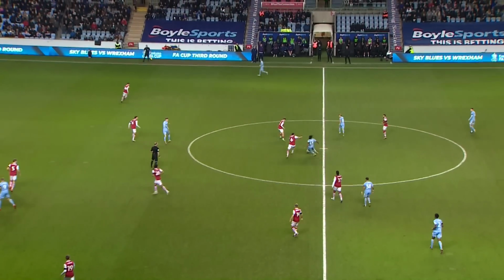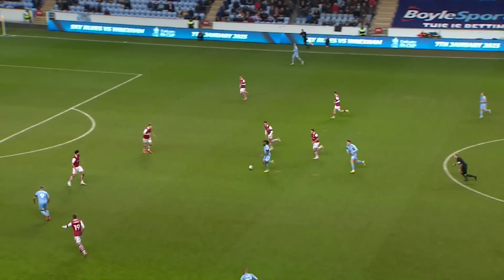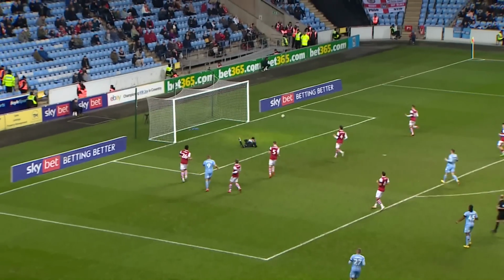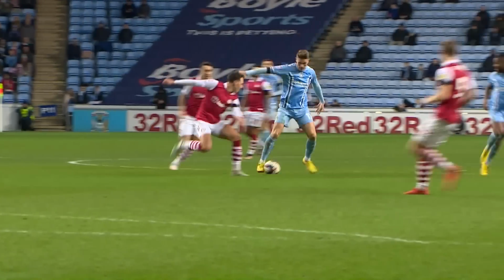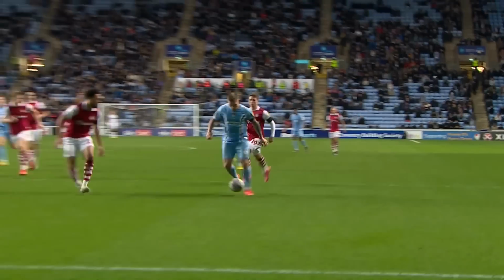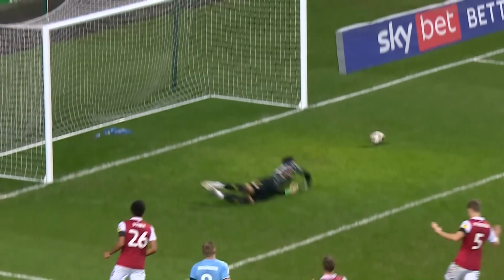Palmer again manages to turn. Find Gyökeres, who manages to turn as well. Out to Waghorn on his left foot, who shoots. And doesn't trouble Max O'Leary in the Bristol City goal, but that's an early sighter. Probably our first real chance of the second half, Trevor. It is. I thought Zach was really calm in his defending here. He didn't get panicked, he didn't get flustered.